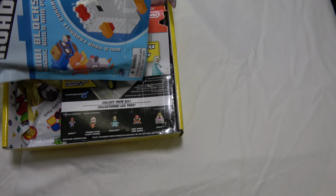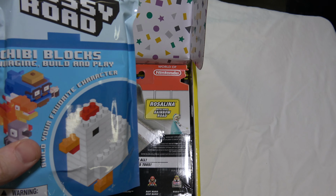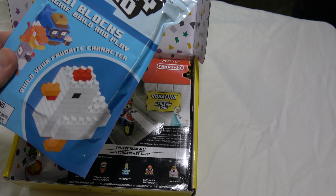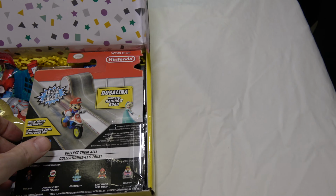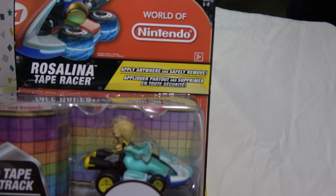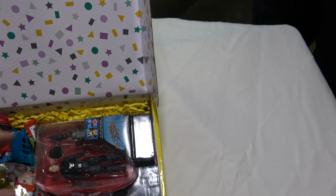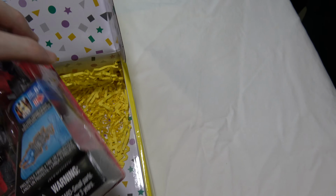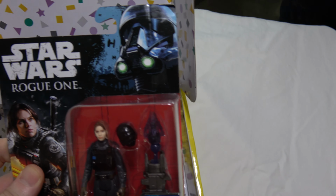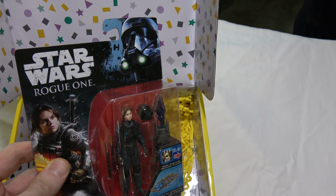So right up top we have, looks like, a Crossy Road Chibi Blocks Image Build and Play. Build your favorite character. And then we have World of Nintendo's Rosalina Tape Racer. That looks pretty nice. Beneath that, way at the bottom, very nice looking Star Wars Rogue One Jyn Erso figure. That is pretty snazzy. And all of these are in very good condition despite the little tiny box.